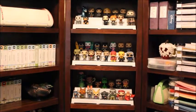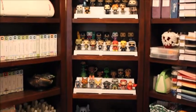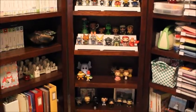I'm going to back up so you can see how we have it displayed. Oops, sorry. Didn't mean to tilt the camera there. All right, so that is how our pops look. I'm really, really happy with it.